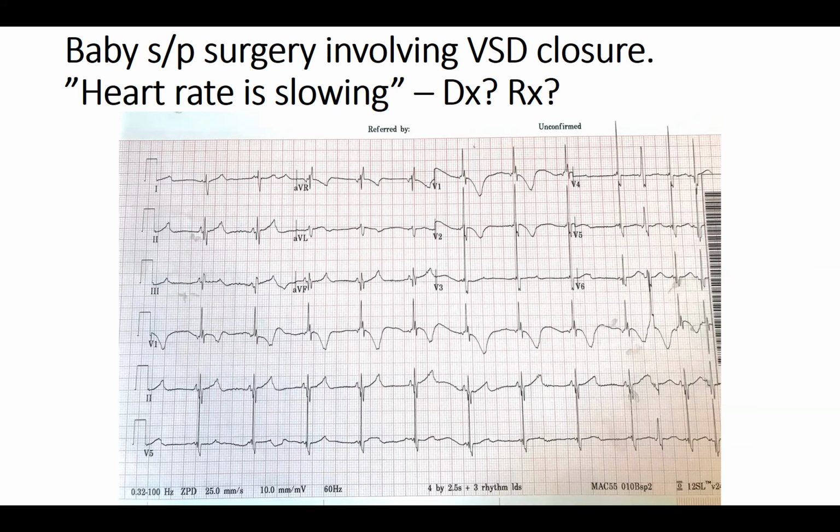Anything surprising or unusual about the T waves, though? They do look like they're peaked. The T wave is almost the same amplitude as the R wave. Are they peaked in all the leads or in just some of the leads? I agree that in lead two, it looks like there's a little peak here. There's a little peak over here. Any thoughts on what that might be?